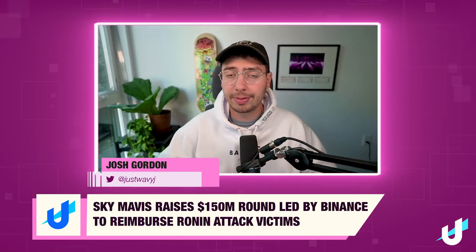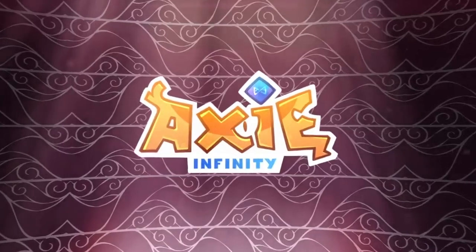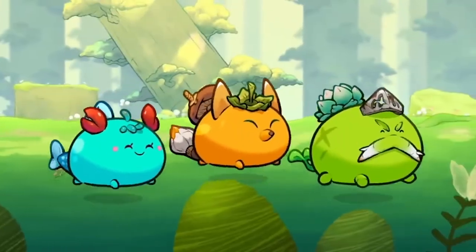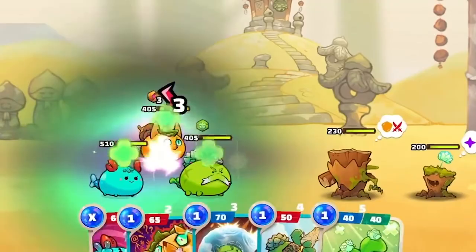Story number two, we're going to talk about Axie Infinity. This past week, there was a big breach in the Axie Infinity network where $625 million were stolen from the Ronin blockchain. Sky Mavis is the firm behind Axie Infinity, and they raised $150 million this week in funding to reimburse some of the users that lost funds.